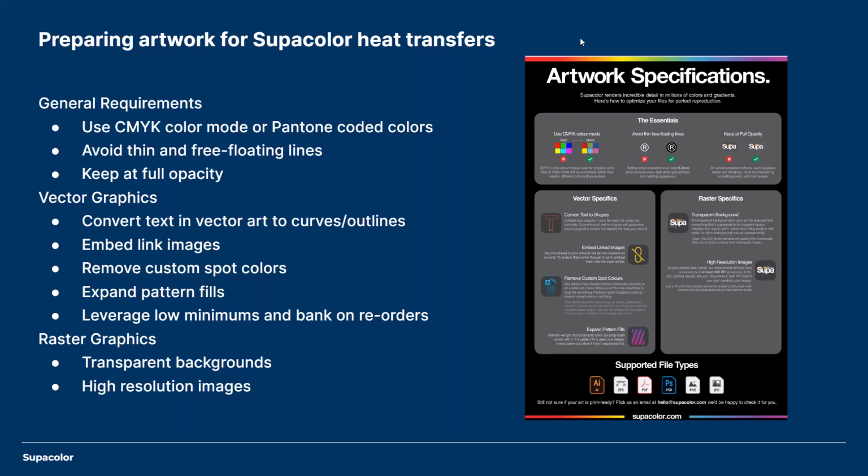When you talk about raster backgrounds, a raster background means it's a bitmap file, like a photograph or something that's coming off the internet as a JPEG or PNG file. A JPEG file is not going to have a transparent background. It's always going to have a white background around it. So somebody, whether it's you or your vendor, is going to have to pull that background out. And PNG files can be saved with a background knocked out. So if you are using Canva and you output a PNG file, the background's knocked out, which is awesome.